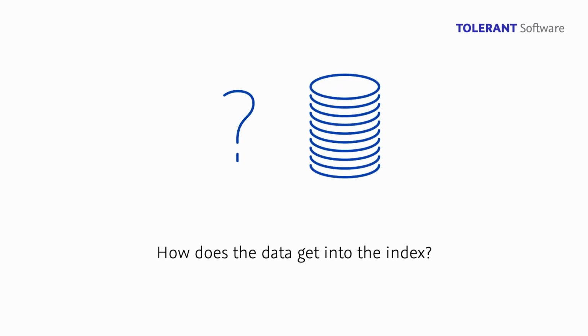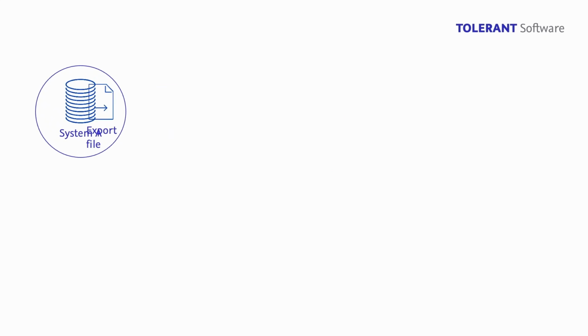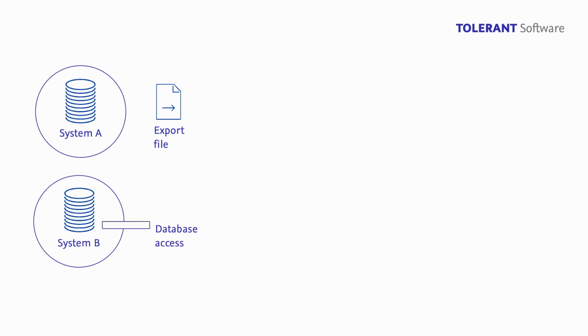But how do the customer data get into the index? This requires some effort, but it is really worth it. Common IT systems have export functions, or they allow read access to the underlying database. With these means, you can extract the relevant information for the index relatively easily. For each system involved, such a step is necessary.